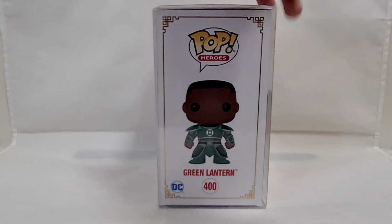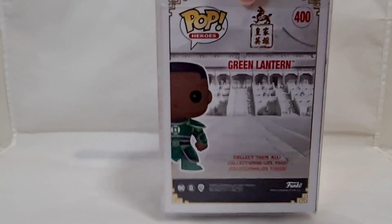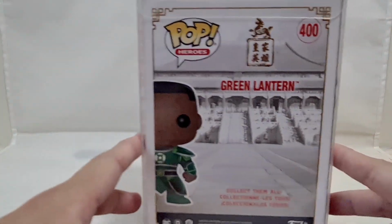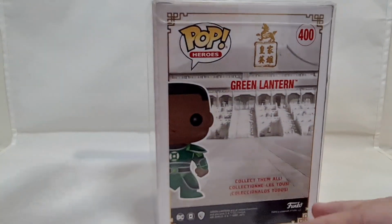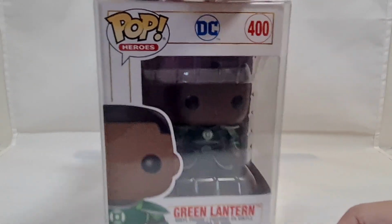Here's the side panel. Really love the gold over here. It's actually very shiny. Really love it. And we have Green Lantern with the Imperial Palace background. Very cool. I like it very much. Really love the aesthetics of the Imperial series.